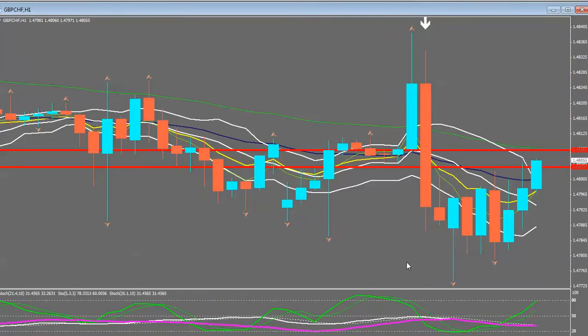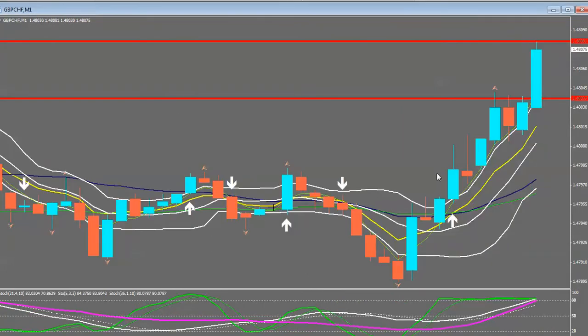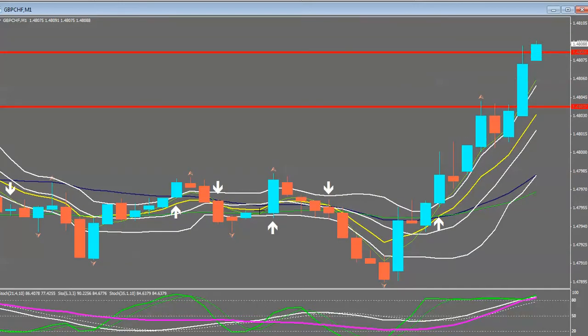We're approaching the optimum level that I'd like to enter at, which is 148.08. Okay, we've hit that level. We've got the hourly in play and a 4-hour in play and the daily trend. And now I have my stochastic up at the 80 line, so I'm just watching for price action or a 1 minute flip to enter.